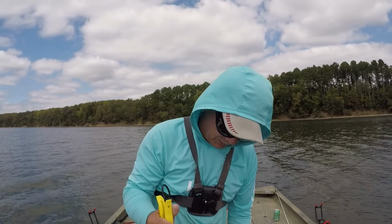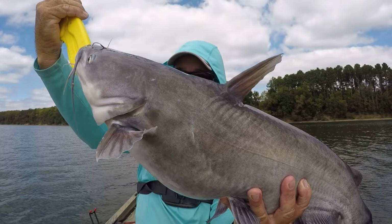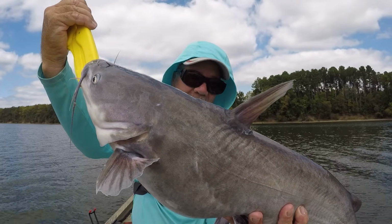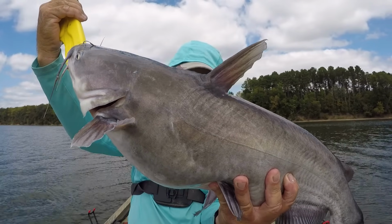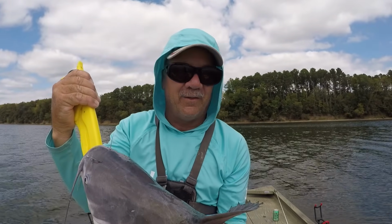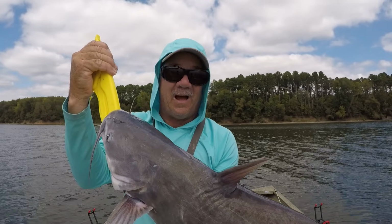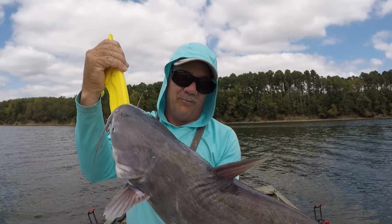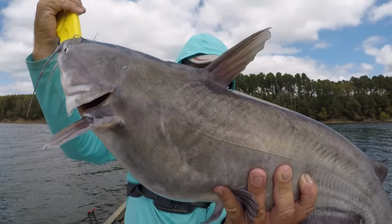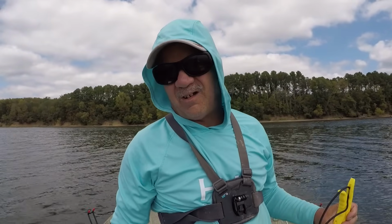All right, folks, let's take a look at him right here. Real fat, healthy blue cat right there. There's some out here bigger, I know, but really, one that size is a handful on the tackle like I'm using. So if that's all I caught out here today, that size, I would be tickled to death. Now what's happening right now, the weather's changing. It's overcasting over a little bit. I like that. When it comes to catching blue cat or even flathead, I like overcast weather. I believe they bite a lot better, but let's let him go. Great little fish right there. Great way to start off.